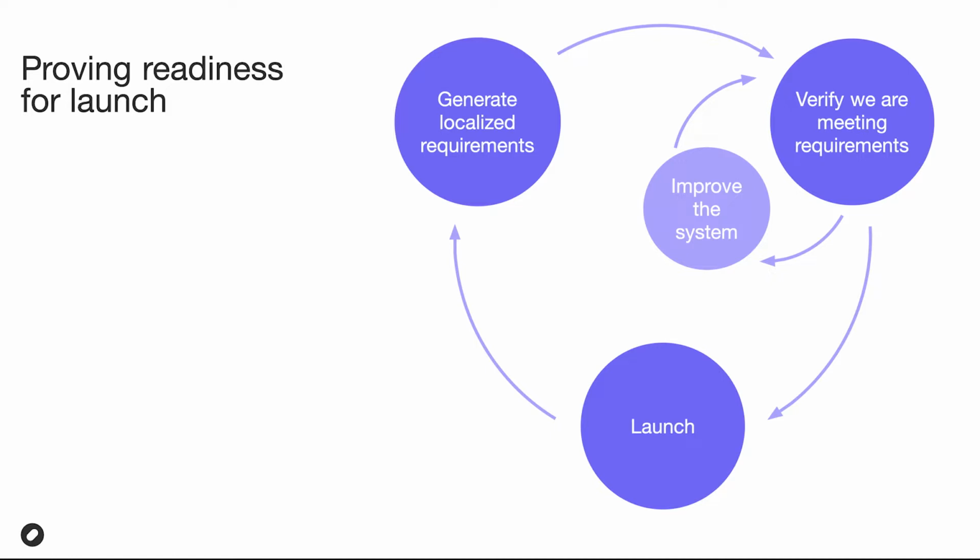Rather than defining generic requirements, we define requirements tailored to our intended operating area. We can focus precisely on the things that are most relevant for a given deployment. A benefit for both safety and time to deploy. We then verify our system against these requirements. Sometimes we find that we're not quite ready to meet our requirements, and then our engineers go back and improve the system. Turnaround time is critical in this phase, and so we use ML to accelerate evaluation of system readiness.